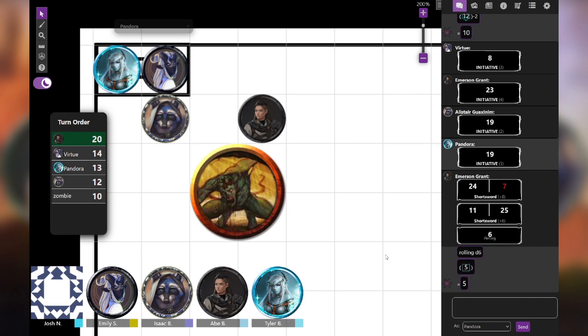And then it's disengage, right? Or do you have cunning action? You don't have cunning action yet at level 1. Cunning action happens at level 2. Yep, that's what I thought. But your heart's in the right place. You're just in there, baby!